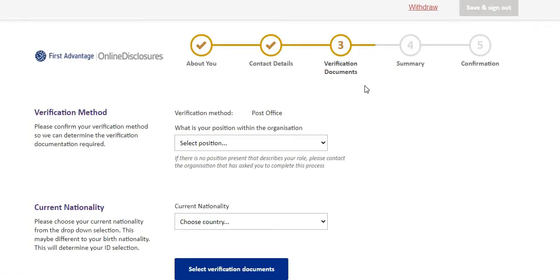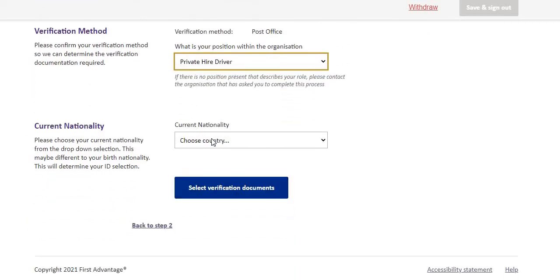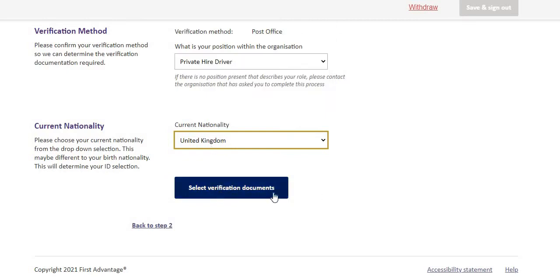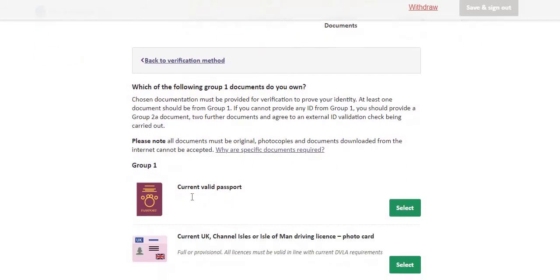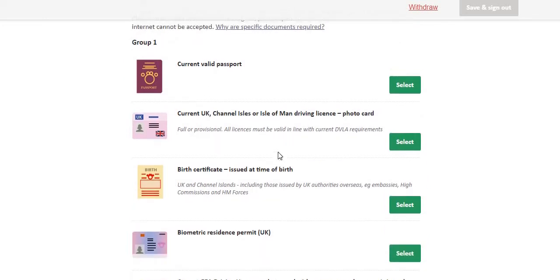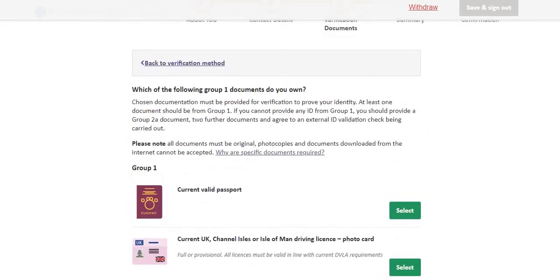It's asking for verification documents. What is your position within the organization? You're a private hire. Current nationality, so I'm gonna put UK here. Select verification document. You're gonna click on that. It's asking for current valid passport, then current UK, Channel Islands or Isle of Man driving license if you have. Whatever document you have, you're gonna put that one.